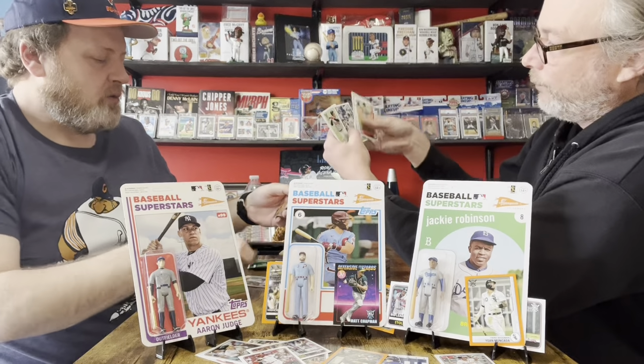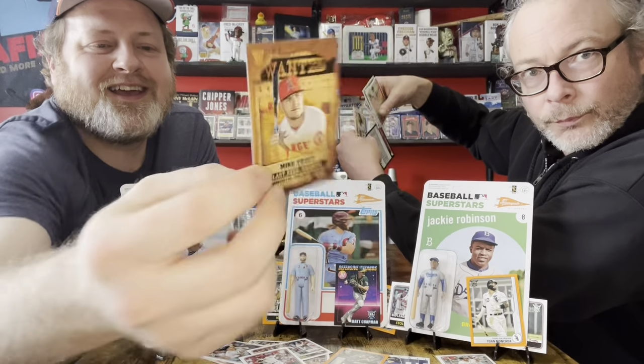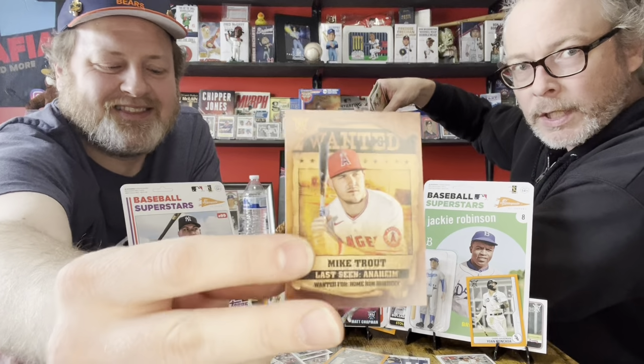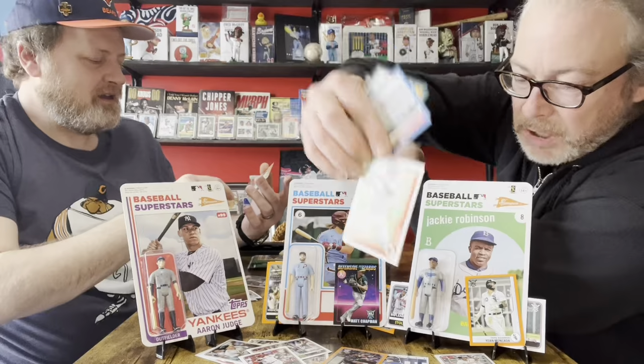Hits leaders. We got a Mike Trout wanted poster. Very interesting. Ooh, I think Acuna has a card. Last seen Anaheim, wanted for home run robbery. I would love to get the Acuna in that. Yeah, that's interesting. Here he is. Frank Mountcastle rookie. Okay. Mookie.